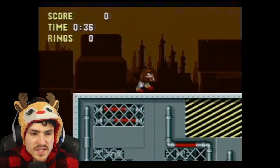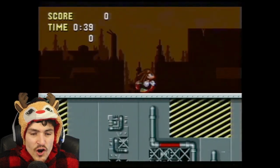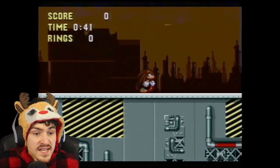Ugh, the fact that he's just jumping is killing me and he's not moving. My ADHD is going off the wall because he's just not going anywhere else. What was that? I saw a shadow.